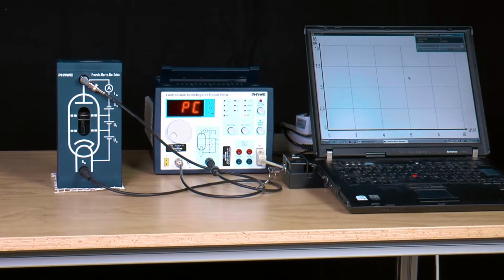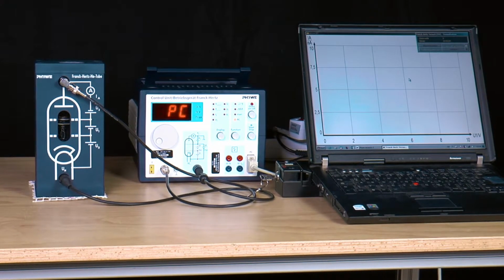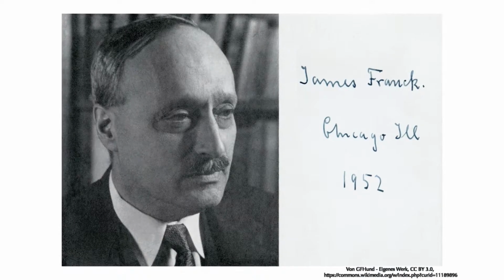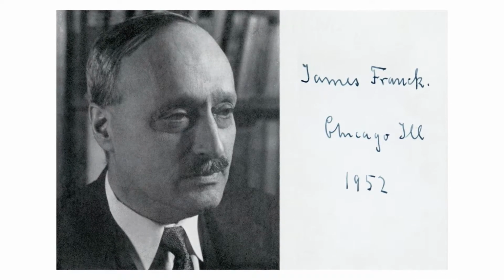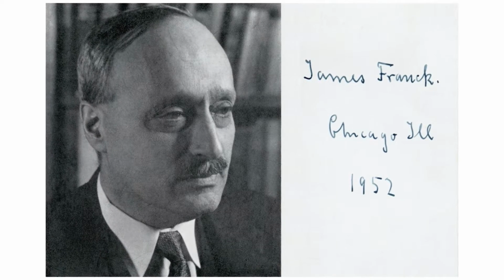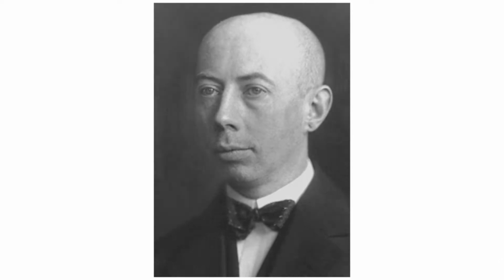Franck Hertz experiment. This experiment was carried out in 1912 to 1914 by James Franck and Gustav Hertz. It is a key experiment in quantum mechanics for which James Franck, founding director of the Second Institute of Physics in Göttingen since 1920, and Gustav Hertz were awarded the Nobel Prize in Physics in 1925.